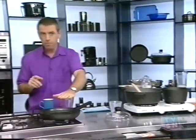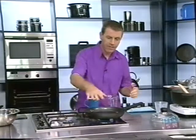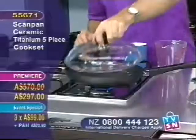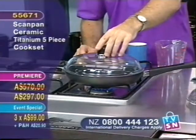I'm going to stick on the third part now of the set that we're looking at, which is the 26 centimetre open frying pan. But of course, you can use your lid that goes with your casserole on there as well if you want to do that. So it's a multi-purpose lid that goes with both of them.